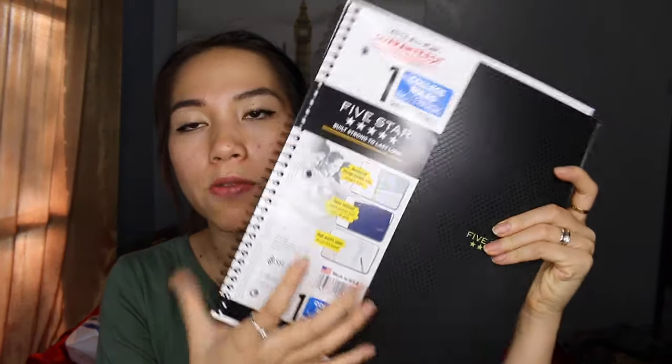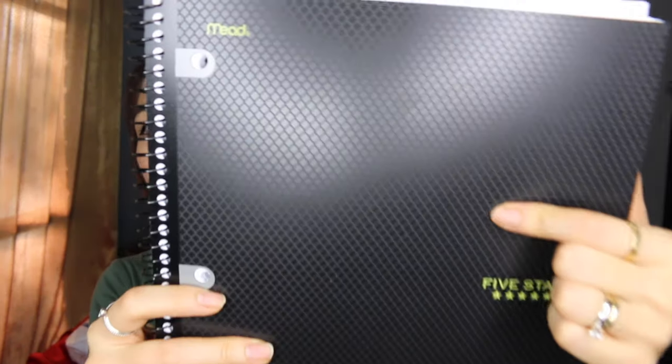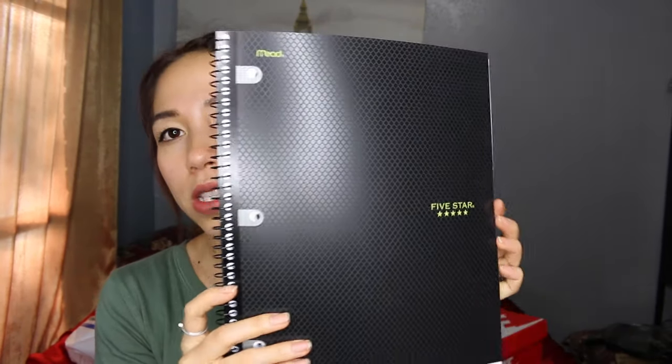Let's start with what's in the backpack now. I don't think I have anything in there. All right, so let me just take this stuff. Okay, let me show you. I got three more spirals, just a little bit bigger. I think they're still one subject, but they have more sheets in these. This is from Five Star, and it's black, and I really like the design, you see? It's just a hint of stuff, but it's still simple. It's a diamond grid pattern. So I got a black one.